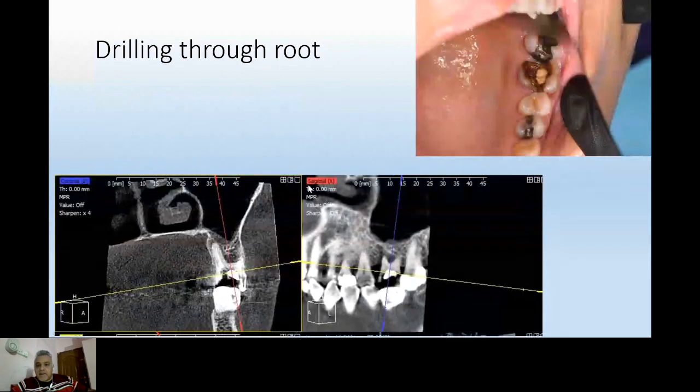This is a case you see here. For this case, you should get a CBCT if you want to use this technique, because with a conventional X-ray, you can't see the thickness of the bone, or the interseptal bone thickness. You can't see it just by X-ray. Sorry, by CBCT.